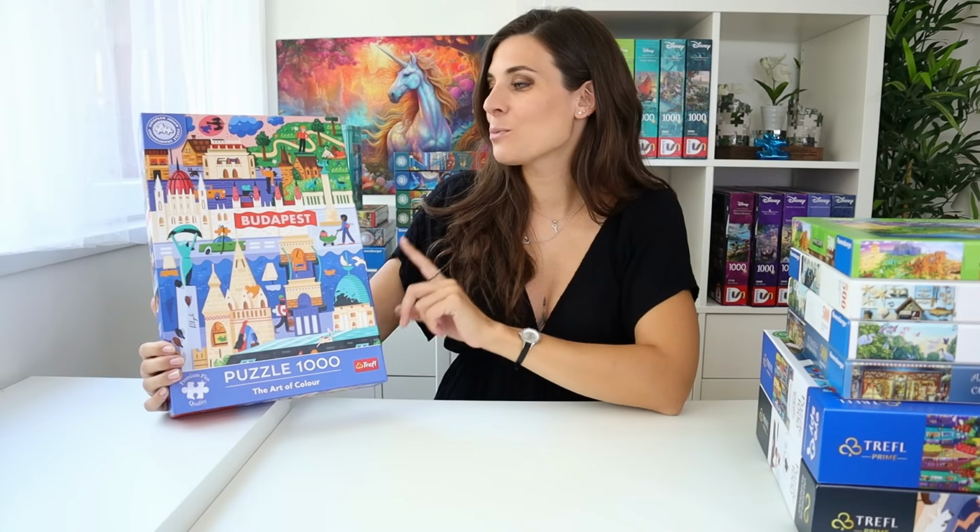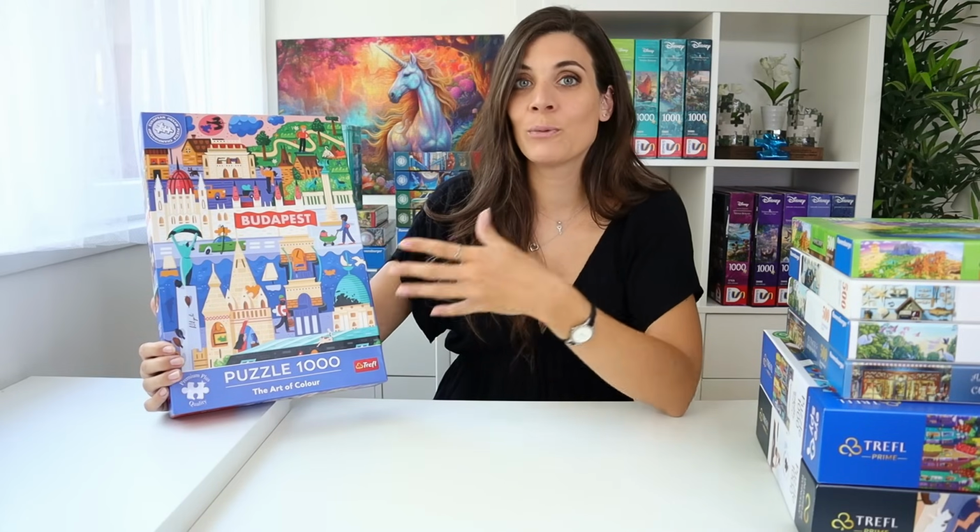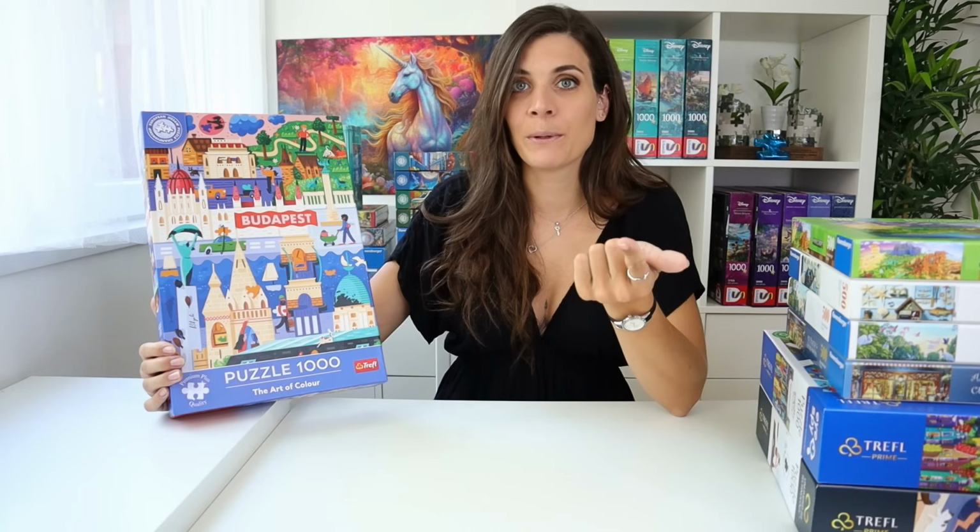Okay, this was the last one. This was the pairs finals, because you get a 1000-piece puzzle, and you probably noticed that we had a mix of Ravensburger and Trefl puzzles. So we used Ravensburger for teams and Trefl for individuals and pairs.